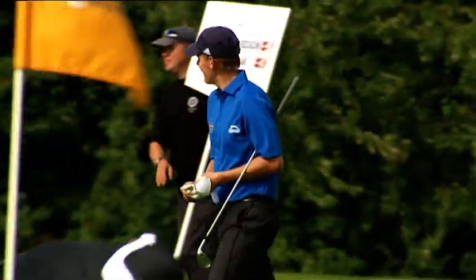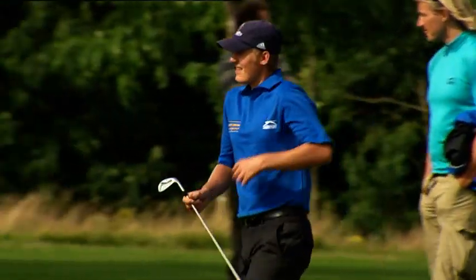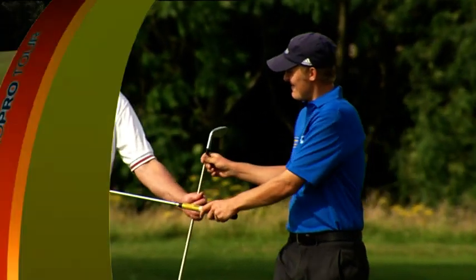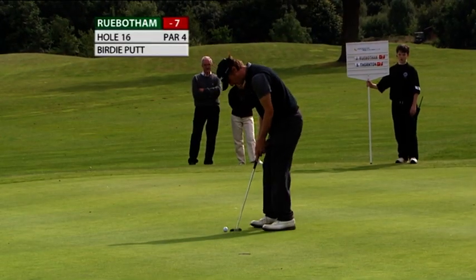Nice little chip from the front edge. You think about Marmion as well, his last three events on the EuroPro Tour: first, second, first. That's pretty good, isn't it? Absolutely.